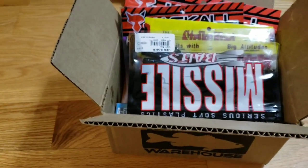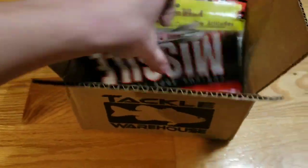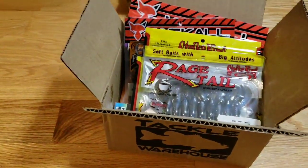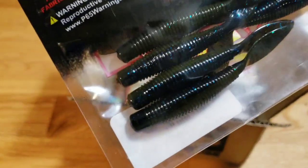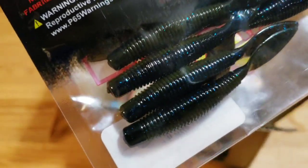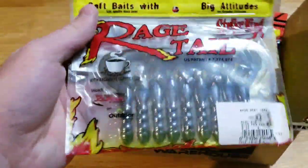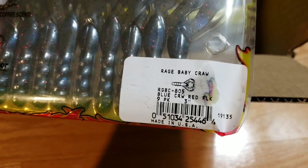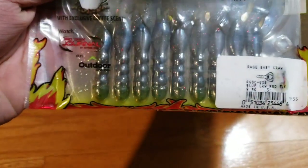So I got the Bammer Crawl color, and I also got the Super Bug color, which is a darker green pumpkin, black and blue flake. Next one I got is a Rage Tail, the Rage Baby Crawl, red flake 3-inch, blue crawl red flake. You can see it's got that hint of blue in there.